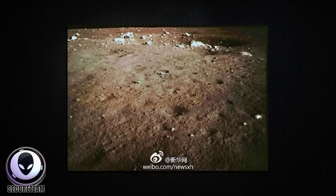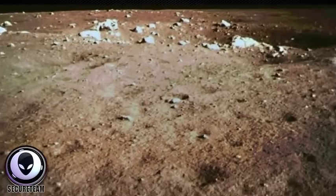However, there are some other very anomalous images, very anomalous artifacts in this photo that I don't believe can be explained away as imaging artifacts. For instance, we have this artifact right here in the upper left corner of the image, right at the top left, and if you zoom in, you will see this object here that is not a solid rock.